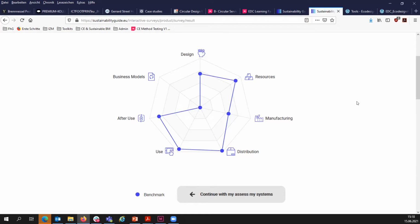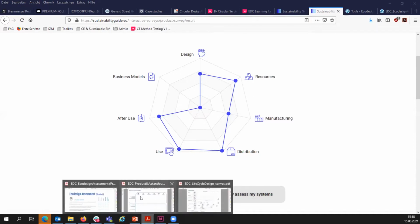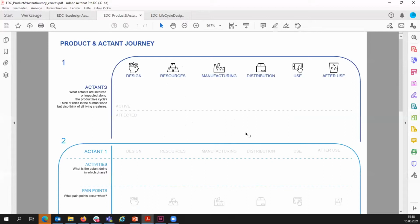Another tool that's also still in the understand phase is the actant product journey and actant map. And I want to show you that in the pure visual. What is really crucial, of course, is that we still have to follow the idea of human-centered design, but when we talk about circular design, we have to make sure that there are more than only the humans, that the environment gets a voice.